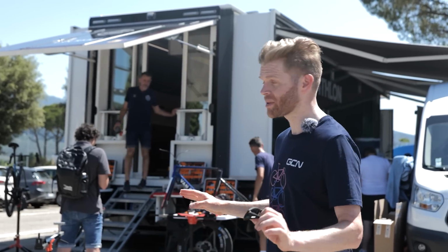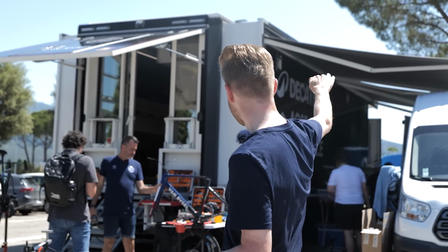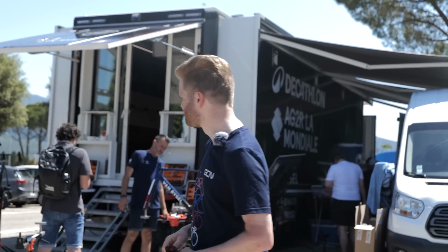Firstly, starting with the outside, you can see today is a really, really hot day. And so you can see the doors already opened up and the canopies are giving the mechanics, crucially, a place where they can work in the shade. Let's go.